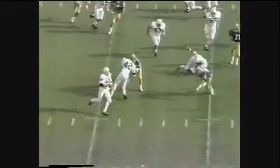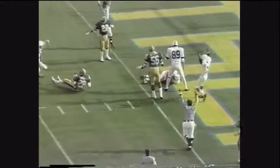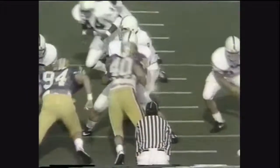Strang. He can run. He throws in the end zone. Kenny Jackson, touchdown, Penn State. An ad-lib play by Doug Strang and an ad-lib by Kenny Jackson. He beat Melvin Dean, the quarterback, and Jackson with his sixth touchdown catch of the year.